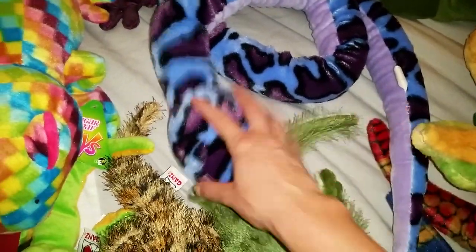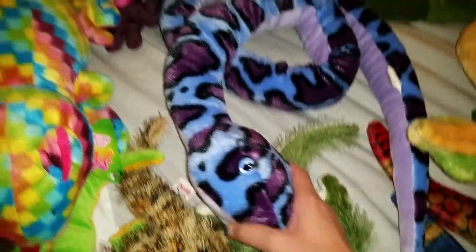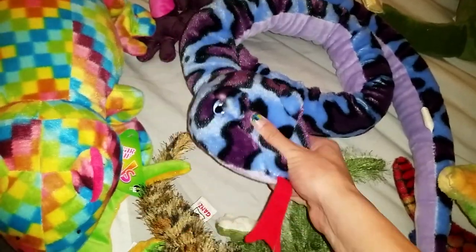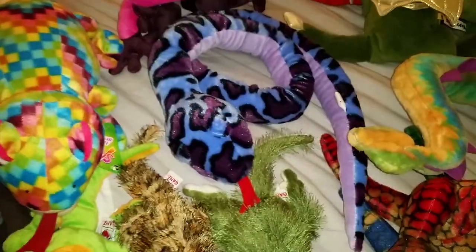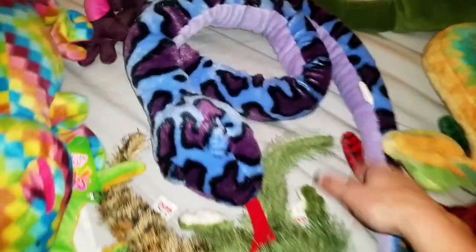And then Trouser, my snake. I just love him because these are my favorite colors. And it's like periwinkle and purple. And he's just so amazing. And yeah, I got him at like a reptile place at Gurney Mills Mall.